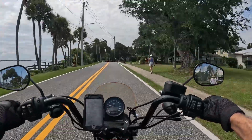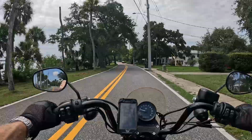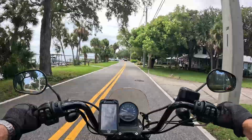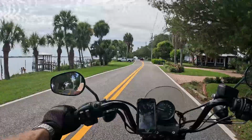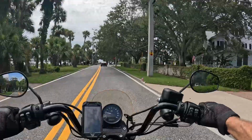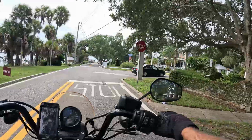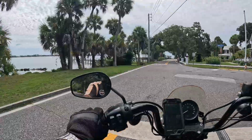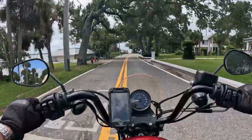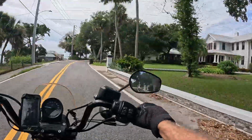There, people out getting their steps in, trying to stay young. I don't blame them. I stay young by getting on this bike. Wind therapy. Love this old house too, with a brick wall going around it. Yep, cool stuff. There's another lady getting her steps in. We'll go past her a little bit wide. Yeah, love these big old houses.